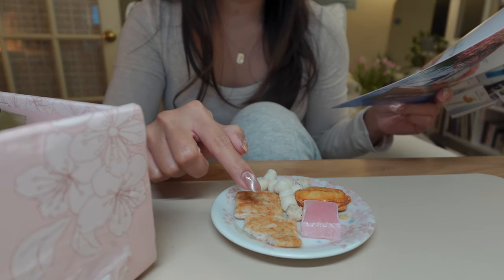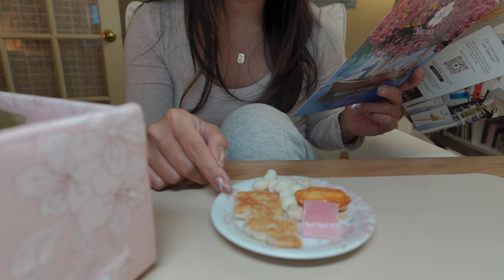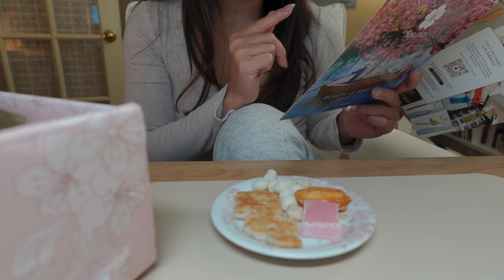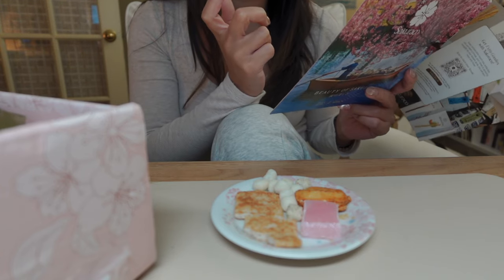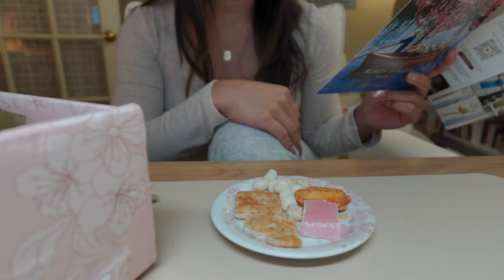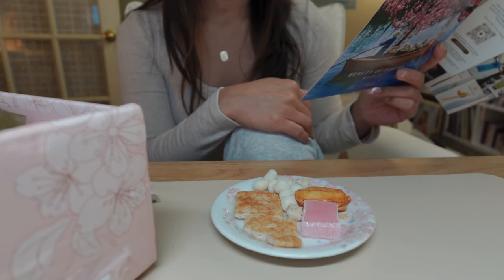This one is called Kinako Senbei. According to the description, it's coated in a delicate blend of kuromitsu, a Japanese sugar syrup, and kinako powder that creates a melting sensation, perfect to enjoy with tea or coffee for a delightful pause. It says here that it could contain traces of shrimp, crab, wheat, egg, and peanuts.